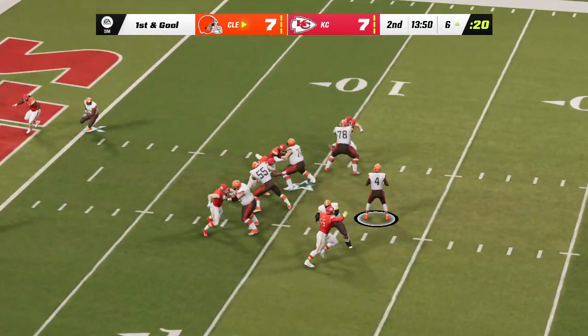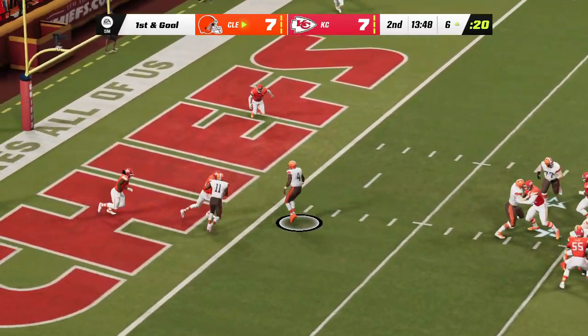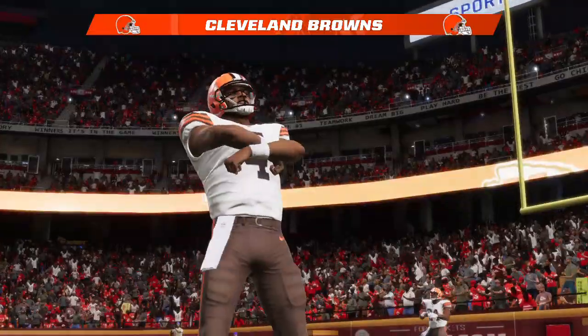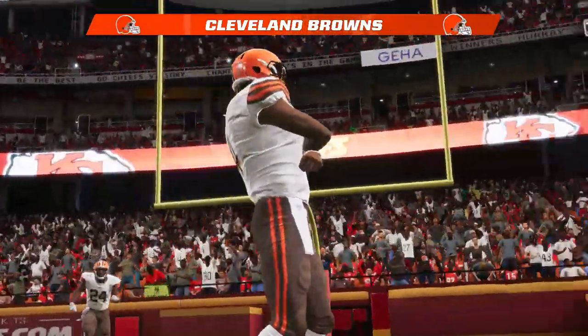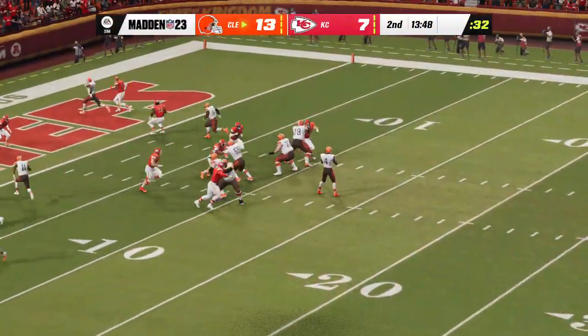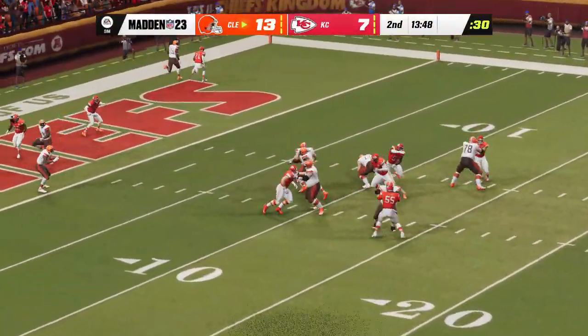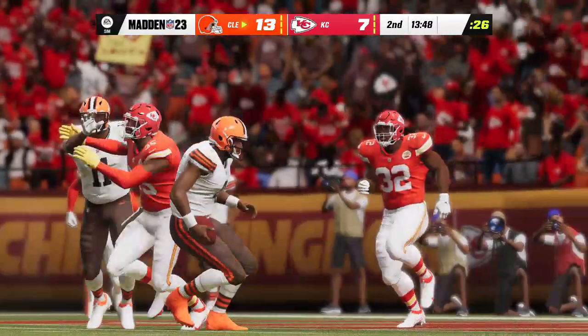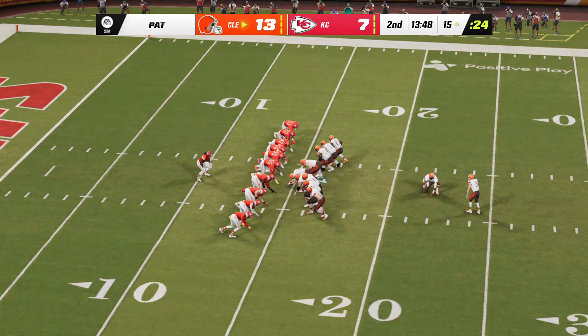Now Watson. And he is into the end zone. Touchdown, Cleveland. Deshaun Watson with his 2nd touchdown here in this first half. And the Browns have moved out in front. And always a good first half when you can hit pay dirt twice. And it never hurts to have that good feeling as the game moves on.